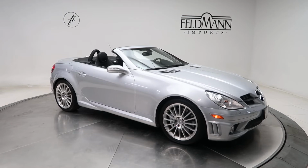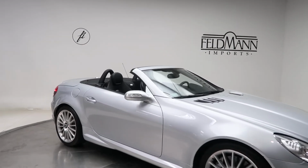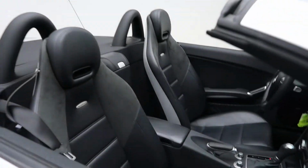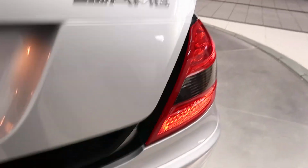18-inch multi-spoke wheels. Lighting package with bi-xenon headlamps. AMG black leather interior. Spoiler. SLK 55 AMG badging. Opening up the tailgate. Retractable hardtop.